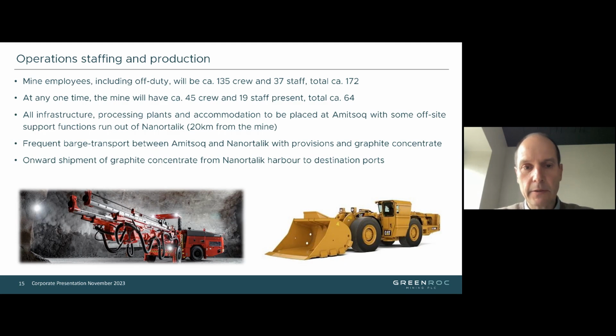The staffing here, about 45 crew will be on site at any one time, plus 19 support staff. They will probably be hosted in Nanortalik, while the crew, of course, underground will be living at Amitsoq.